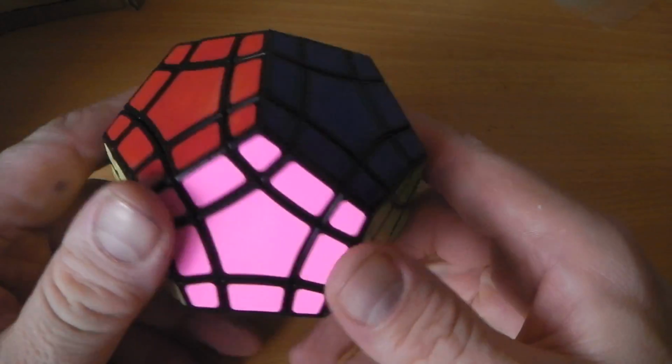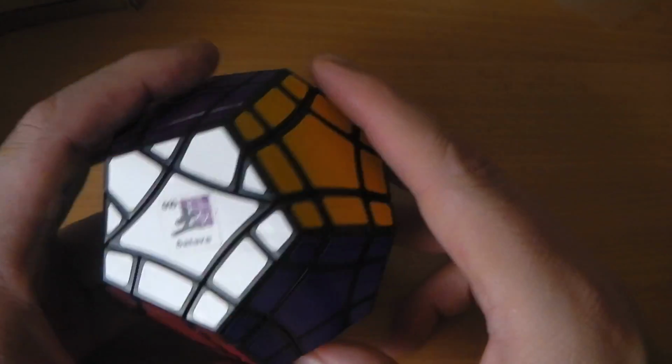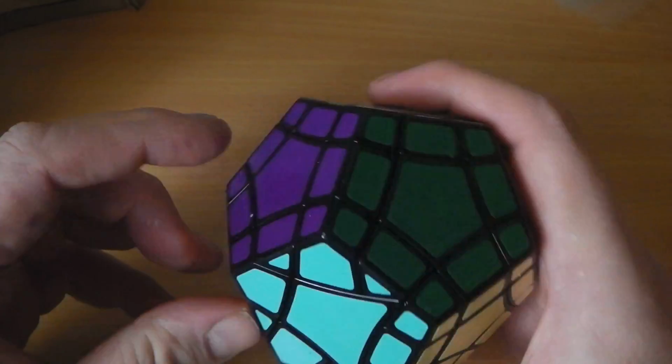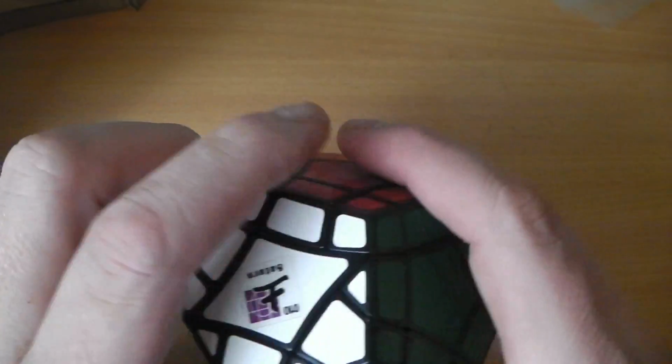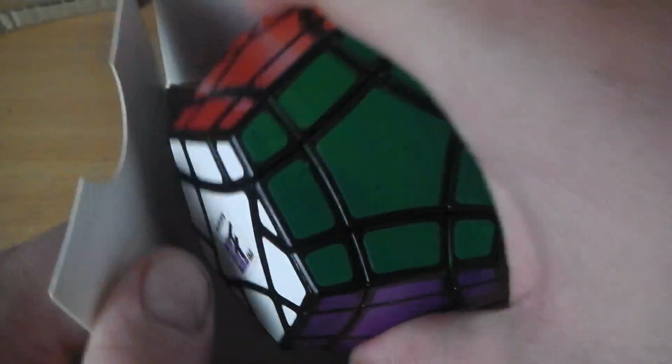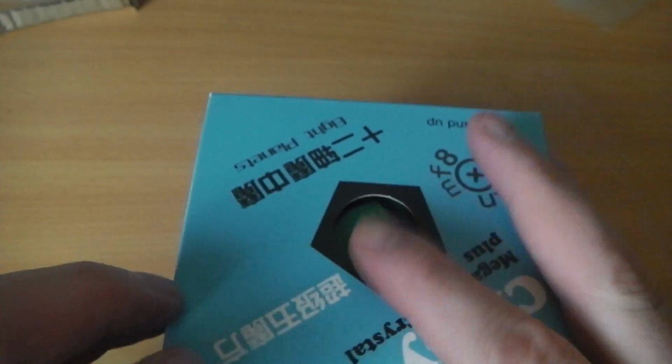Another Bermuda Megaminx. This is the Saturn version. This is one of the easier versions of the series. Only got 2 of the weird shaped centres. You got 1 trapezoid, 1 rhombus, and yeah, a good introduction to the series if you're interested in getting them, because it'll teach you a lot about solving them without being the most difficult ones you can get.